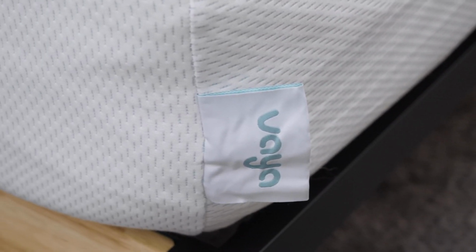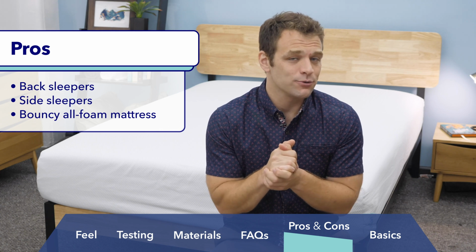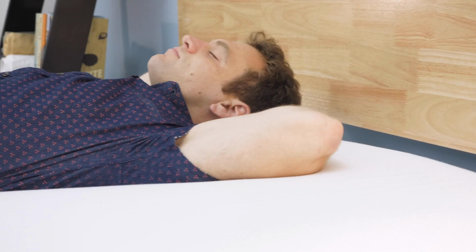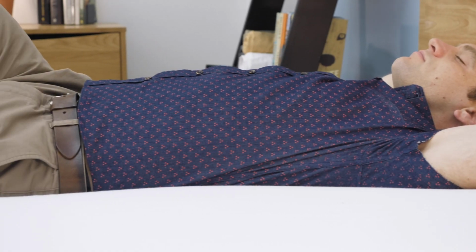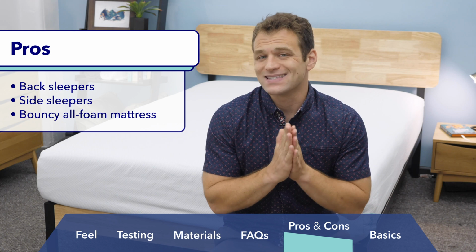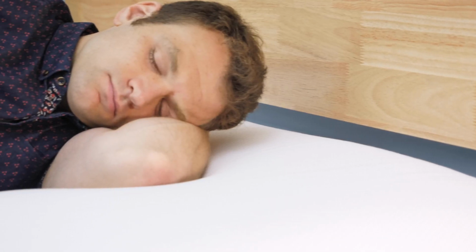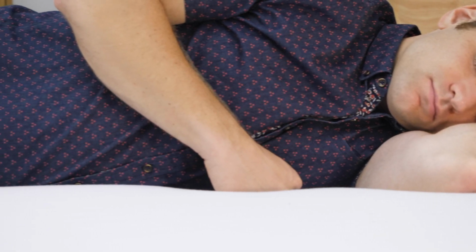Now before I end the review, I do want to give you my pros and cons for the Vaya mattress. First up, reasons I think you should buy it include if you are a back sleeper. Now, if you're a back sleeper that likes a softer mattress, you want to sink into the bed just a little bit for a nice soft feeling, I think the Vaya is going to give that to you. I also think the Vaya is a great choice for the side sleepers out there. Again, I usually recommend side sleepers go with a softer mattress, and this definitely has a softer feel to it.